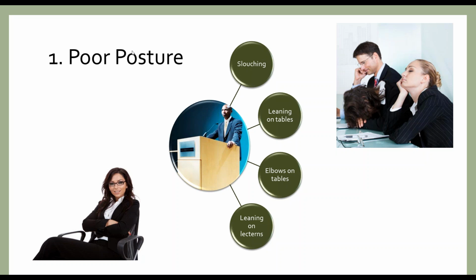You've probably heard of Amy Cuddy and her famous TED Talk. She talks about presence and how your body language and the power posing can help you look confident, even if you're a little bit nervous. I see slouching. I see leaning on tables, elbows on tables. As soon as you put your elbows on tables, you crouch up a little bit and it compacts your respiratory system, lessening your effectiveness of breathing. So elbows on tables should be off.